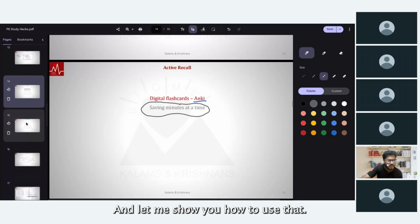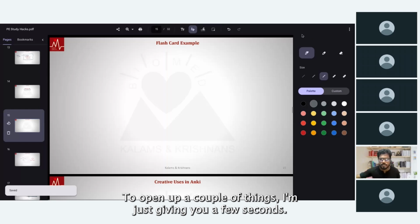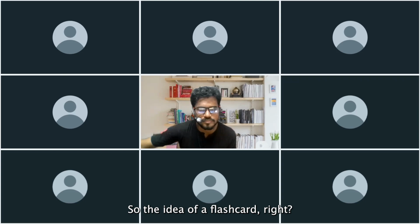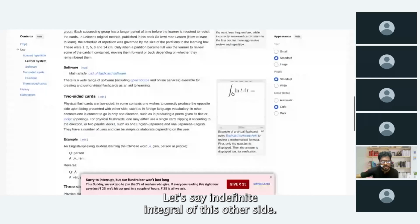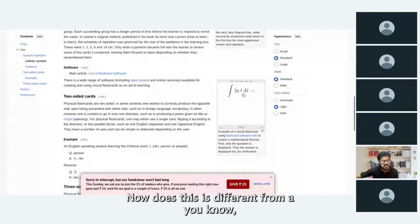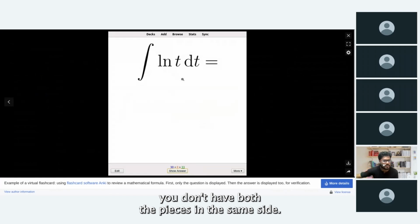And let me show you how to use that flashcard example to open up a couple of things. Okay, just give me a few seconds. So the idea of a flashcard: on one side you have, what is the integral of this, let's say the indefinite integral of this. On the other side you have the answer. Notice this is different from a sticky note; you don't have both pieces on the same side.